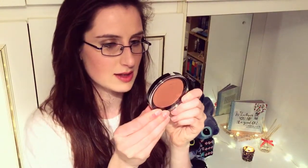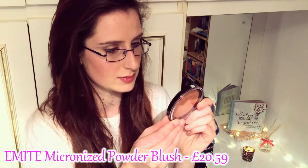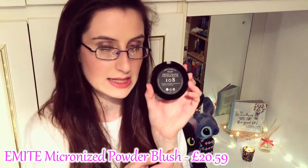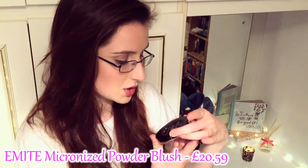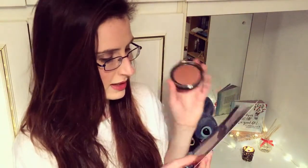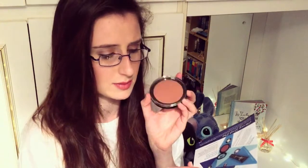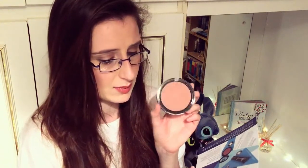Next thing out of this box, I'm gonna pick this up. Very plain packaging here. This is by Emit Makeup Artist Colour Powder Blush 108. So this is a powder blush. It's like a very deep coral colour, almost browny on the box. On this it's kind of more pink. I like the coral, I like this shade actually, I really do. It's going to be perfect for spring and when I get a tan.